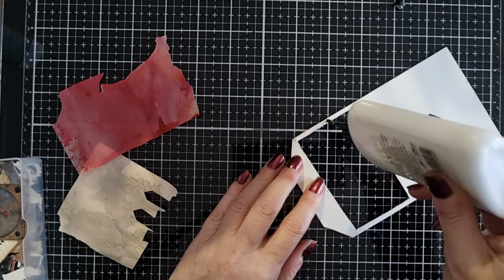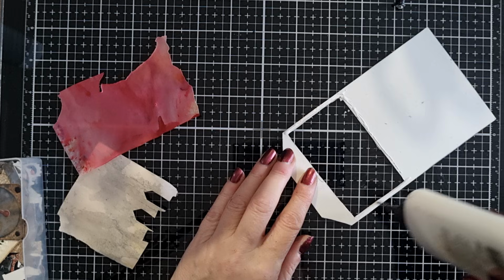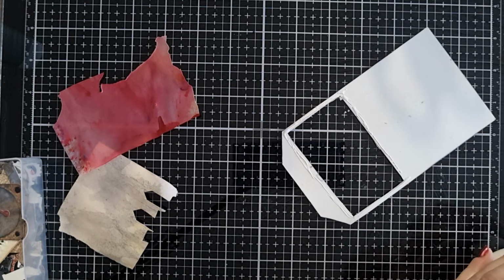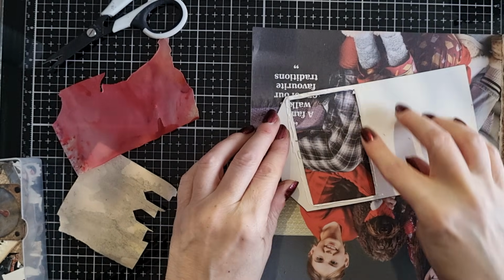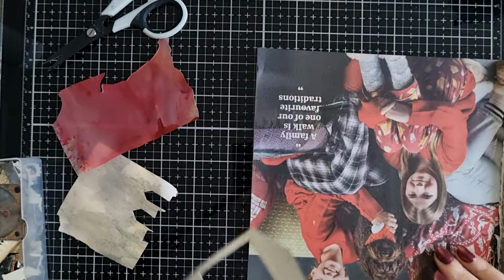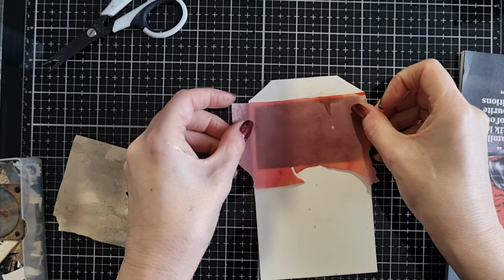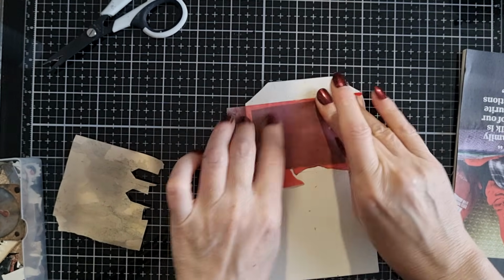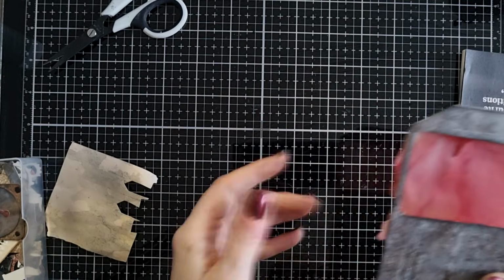Oh, I tell you, it's just going to be one of those makes. The other one went okay. This one has decided it wants to play up. I see you. I see you, card 31. You're playing your Halloween jokes on me. It's not Halloween anymore. Okay. Let's do this. Now this is going to take some time to really stick down, but it will stick.